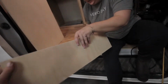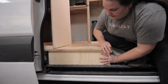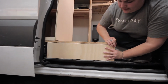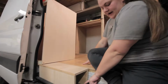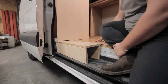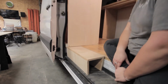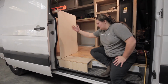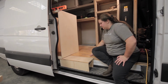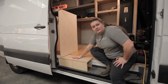So we're also gonna take this one, and then it'll go right under here. So it's gonna perfectly conceal this area. And then we have this little cubby right here that we're gonna be putting our shoes, most likely, or any other kind of storage. And that way this board is supported once we have the rest of the cabinet in. So we're gonna secure these, and that's what we're gonna do.